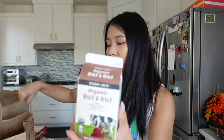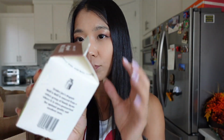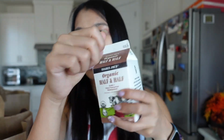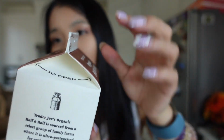Just everything in moderation. Got some organic half and half for my morning coffee. It's pretty good. What I don't like about this item is that when you buy it, you don't think about it, but this is a traditional box, like a milk carton type of thing. So there's no opening, and it's hard to seal it back up. So I have to open it right here. It's a very traditional packaging, which I don't like.